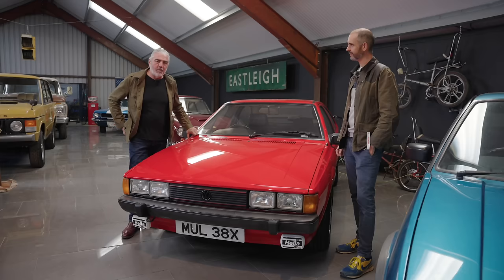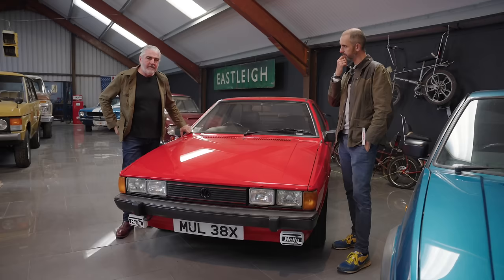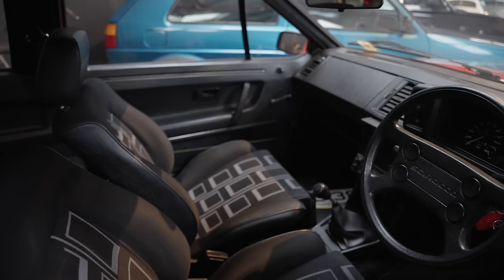Well, the Golfs were out, cool hot hatches, and VWs were the thing then. I started off with a Mark 1 Scirocco, fell in love with that, and then the Mark 2 GTI. I thought, wow, that's a car. The car I had was silver. I couldn't find a silver one, so I found this red one in beautiful condition. So it has so many memories of me as a young lad.